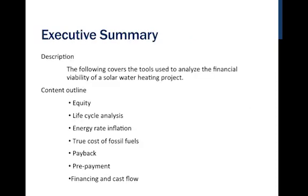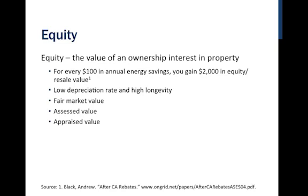So what we're going to be looking at here is how to interpret this information and how to analyze it. Ultimately, I hope to convince you that solar water heating systems are actually free, that they don't have an associated cost if you analyze them in the right way. Well, the first way we're going to analyze it is in terms of equity. Now, equity is something that you own. It's the value of an ownership in property or a particular object. And when you add a solar water heating system to your home, the value will go up.